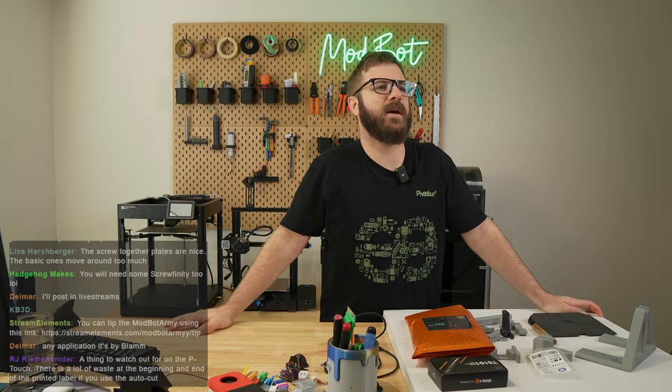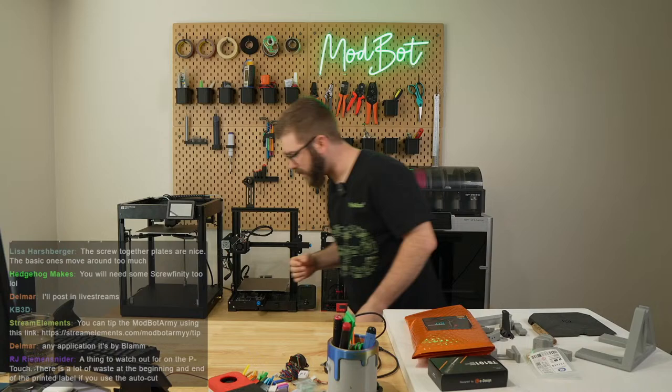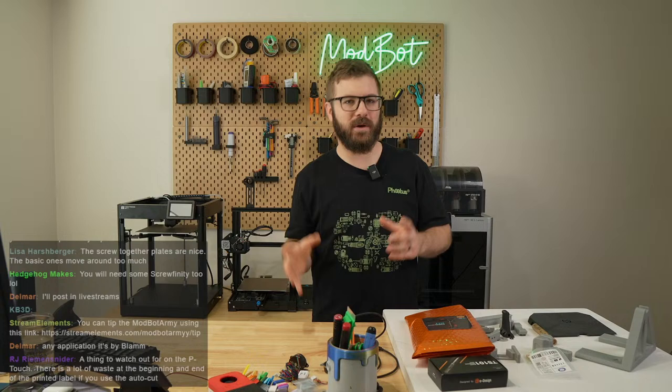A thing to watch out for with P-Touch: there is a lot of waste at the beginning and end of the printed labels if you use the auto cut. Gotcha. Even the manual one wasted a ton of labels. My current label maker is also a Brother P-Touch, but the older one that has the full keyboard. I think you have the option to either have it chop the whole thing or just do a half cut on the back. I'll play around with it. The goal is to minimize tabs and not waste a bunch of labels.